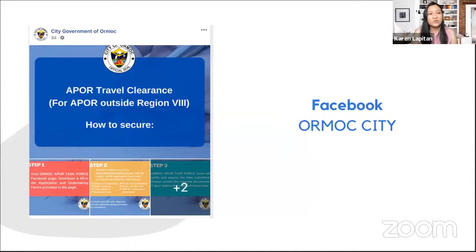Example ako, I'm from Laguna. Pero kailangan ko ng update then what's happening in Laguna. Kahit na nasa Pasig ako kasi gusto kong malaman ano na ang ganap, ilan na yung positive, and what are the efforts of the local government. So, yun. Maganda siya kasi since it's free, so pwede kahit sinong LGU siguro pwede mag-create ng Facebook page.